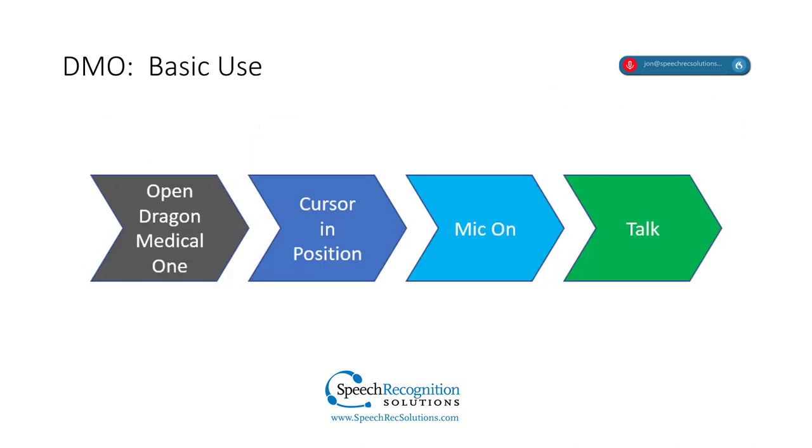Is it difficult to use? Hardly. You need only open the application, sign in, put the cursor where you want text to appear, turn on the microphone, and talk. It couldn't be simpler.